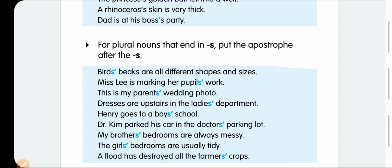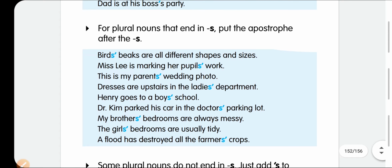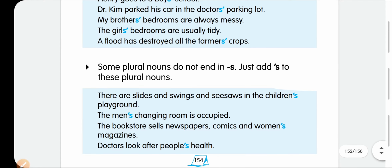Birds', leaks' are for plural nouns that end with s. Suppose birds, and we have to put the apostrophe after the s here. You have to remember birds'. You can see here the apostrophe is after the s, not before. Pupils', parents', boys', brothers', girls', farmers', doctors'. So in that case, we have to put the apostrophe just after the s.